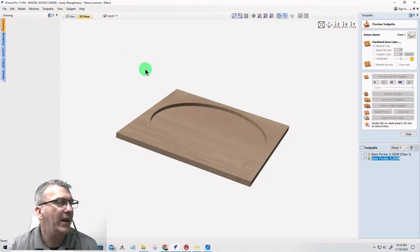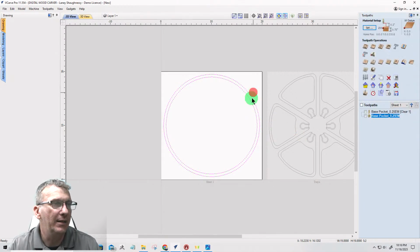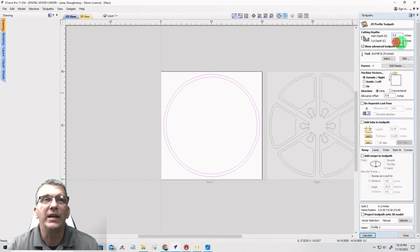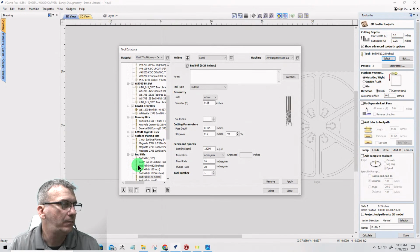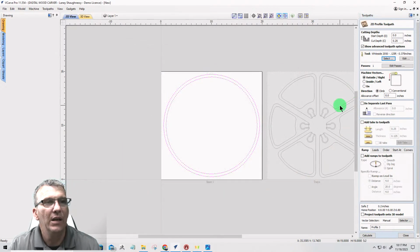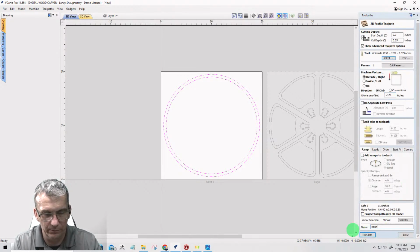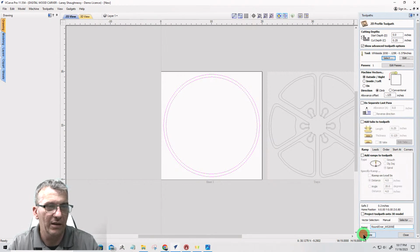Okay, the next tool path is going to be our Whiteside 2050 round over bit. It's going to be a profile tool path, cutting a 1/4 inch deep. I'm using the Whiteside 2050 1/8 inch round over for the tool, available on Amazon. Going to be cutting on the outside of the line with a -1/8 inch offset. Always the setting for that tool. And this will be the round over. Calculate.